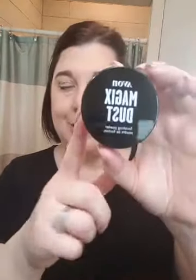So let me kind of recap with you guys. We did 6 quick steps of makeup. We did our Cashmere Complexion Concealer. Just kind of patted it in and covered up some of those dark spots. We did our Magix Dust Translucent Loose Powder. The bomb. We did our dark brown eye pencil. Filled in those brows. It's a brow pencil.